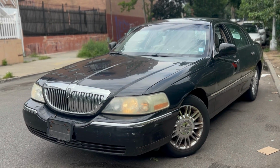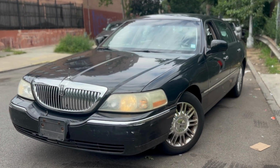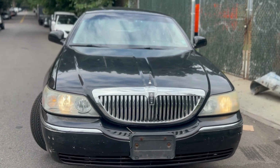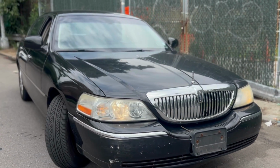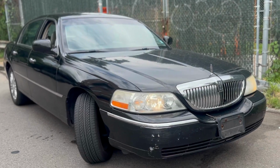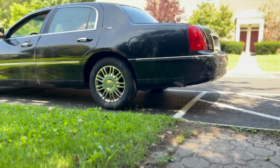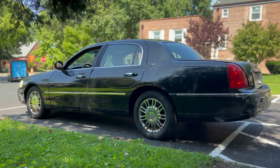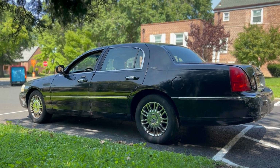Now this was an old New York City taxi for about 5 years, so it's not too beat. It's got only 230,000 miles, and prior to this I had a black on black 2011 Executive L, which I did sell to one of my really good friends. And I really love the black Lincoln Town Cars. They're really hard to find now, especially these old cabs.